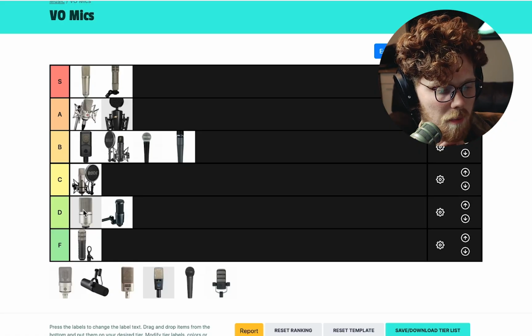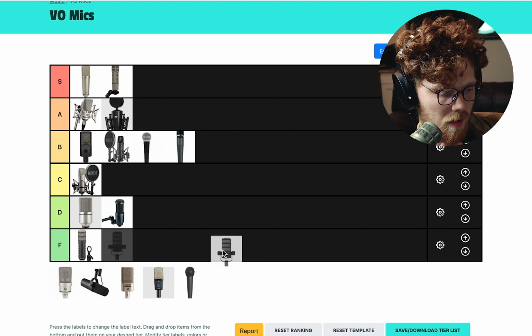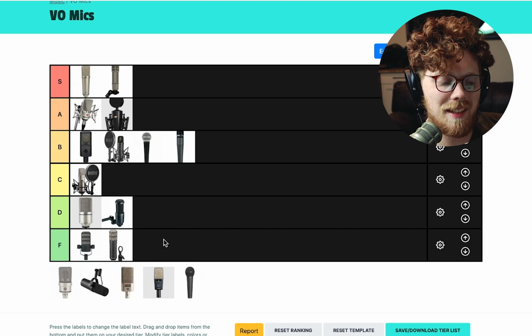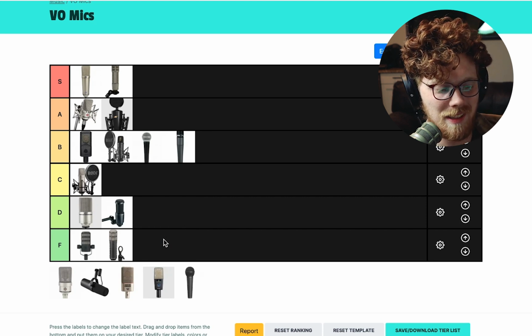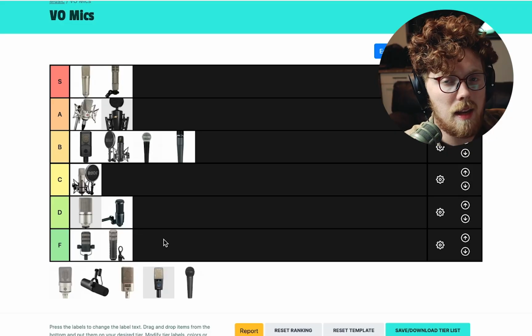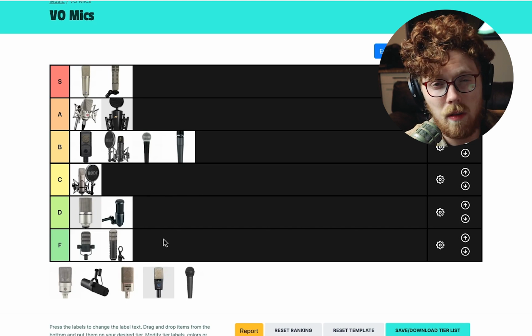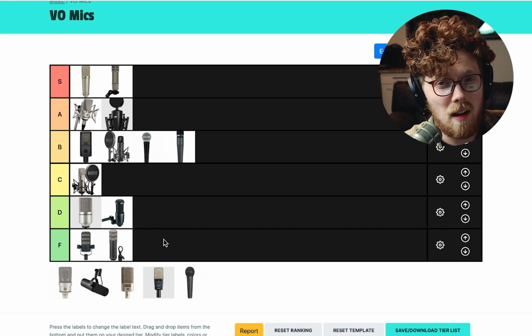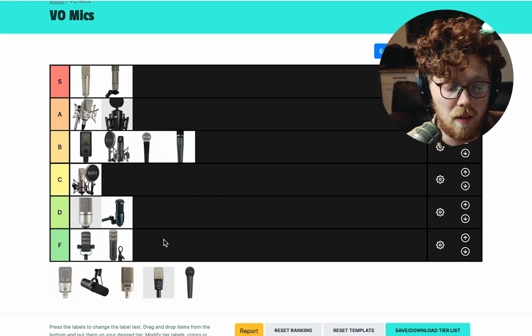The Rode Pod mic, I'm gonna put it in F tier. To be fair, admittedly, with the Procaster and the Pod mic, these are the mics I have the least amount of experience with on this list. But these microphones, to me, don't have the correct frequency response in tuning for a voiceover microphone. Peaky, bright microphones that have an overly tailored frequency response that to me, not every voice is gonna suit that. It's often thin and harsh on a lot of different voices.